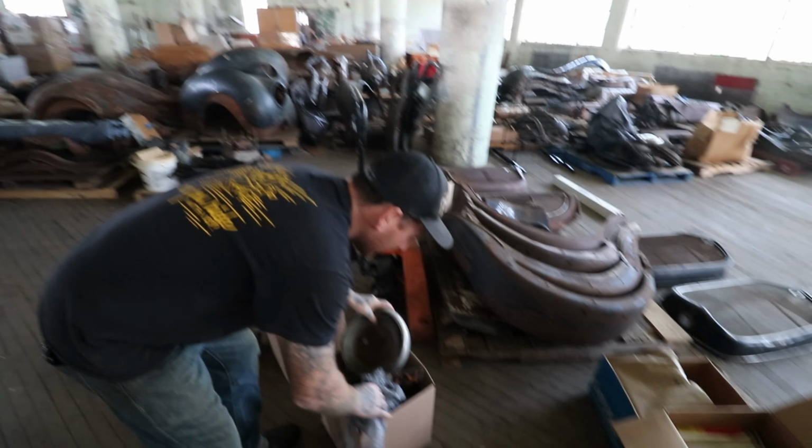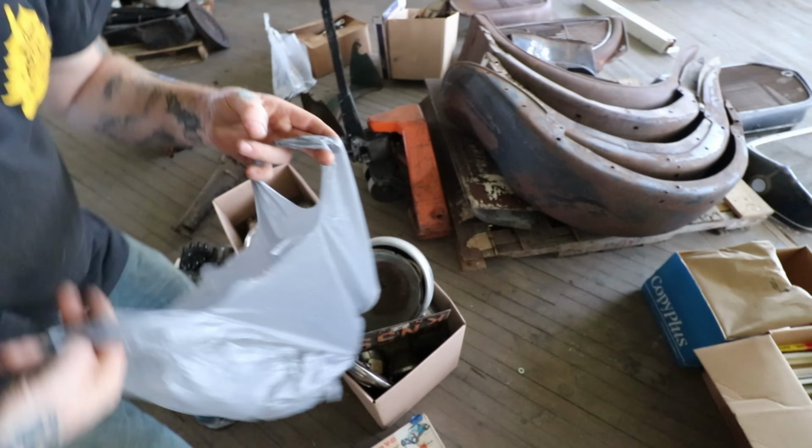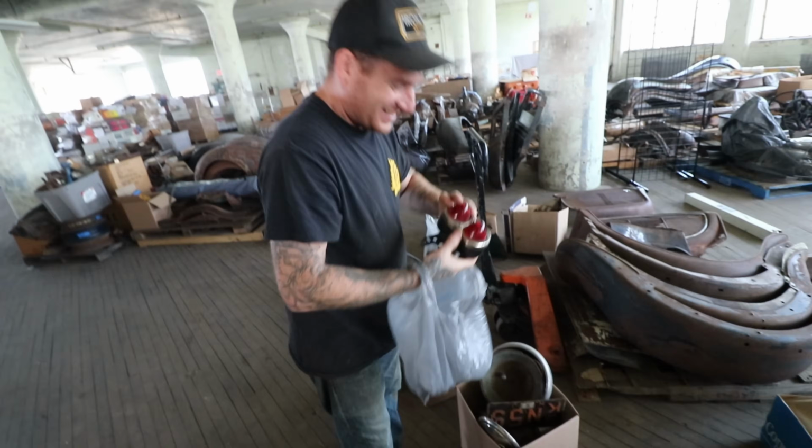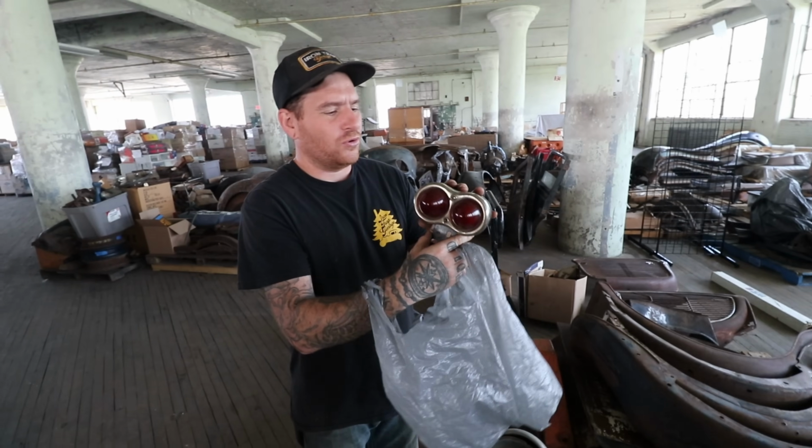So this is more stuff from the big pile of crap we got. There's all kinds of stuff. Oh, I was wondering where this was. I forgot you did buy something else you needed. I got this neat old taillight. I think I paid $50 for it. It's a really cool taillight.